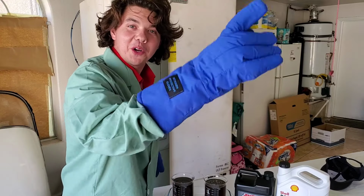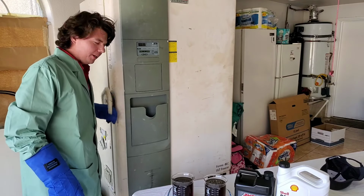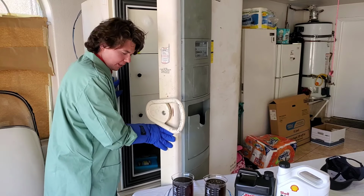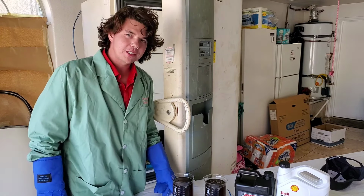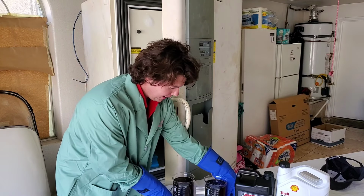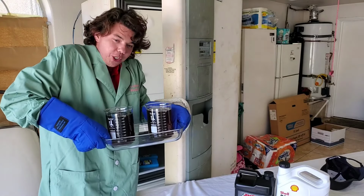Now inside the cryogenic freezer we go. And I get a lot of questions. They say, Eben, why are you doing this cryogenic freezer? And a lot of people are curious why. Well, the reason is because I like to show the actual difference. A lot of people always say, Eben, isn't oil just oil? And well, if you don't show it in extreme conditions, we just won't know.